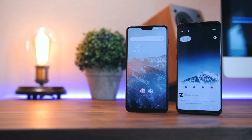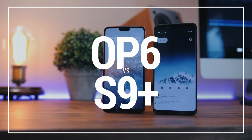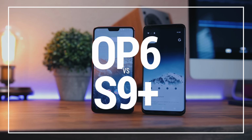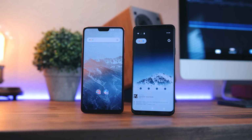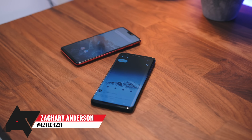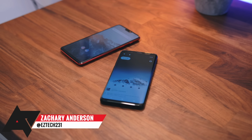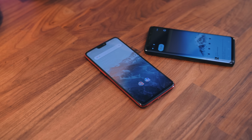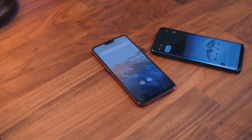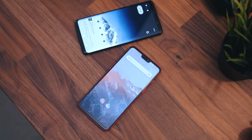What you're looking at right here are two of the best smartphones on the market right now, the OnePlus 6 and the Galaxy S9 Plus. They're also two of my personal favorites, as they both offer nice feature sets, yet very different user experiences. With the S9, you've got a phone stuffed to the brims with features, as it usually is with Samsung phones, and with the 6, you're getting that classic OnePlus clean, simple, straightforward user experience. Now the question here is, which one of these is the better pickup?